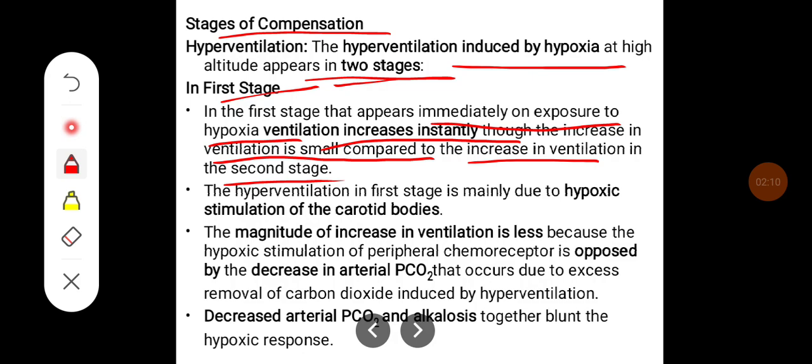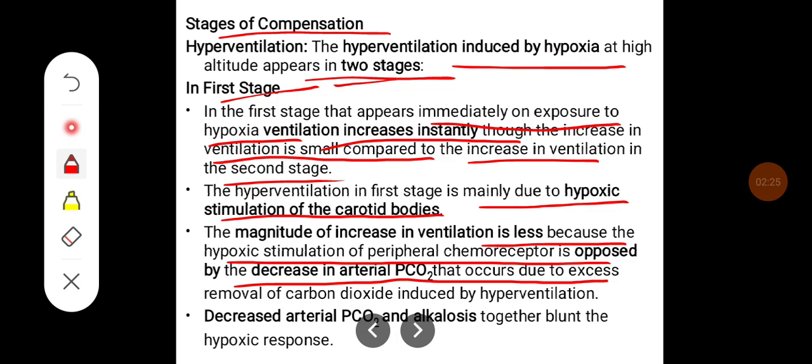The hyperventilation in the first stage is mainly due to the hypoxic stimulation of the carotid bodies. The magnitude of increase in ventilation is less because the hypoxic stimulation of peripheral chemoreceptors is opposed by the decrease in the arterial PCO2 that occurs due to excess removal of carbon dioxide induced by hyperventilation. The decreased arterial PCO2 and alkalosis together blunt the hypoxic response.